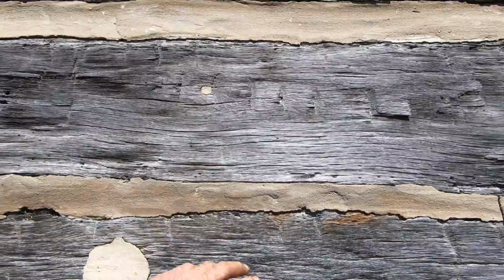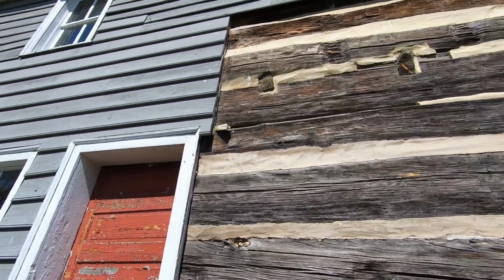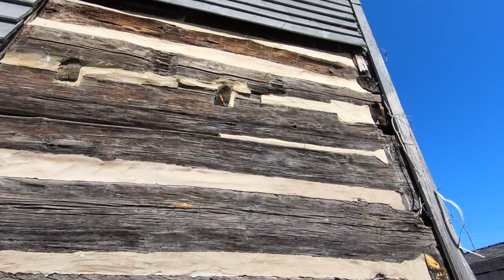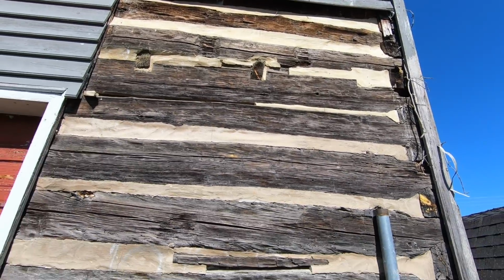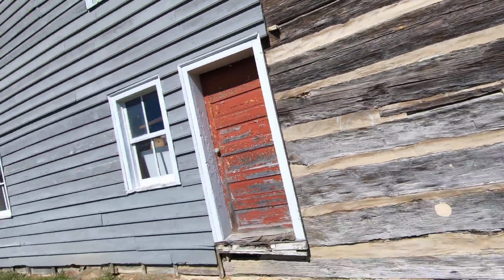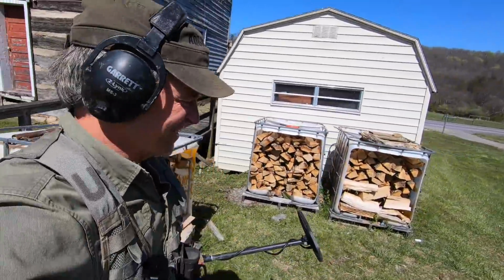We're going to run the metal detector over these beams, see if there's any bullets in there. Could very well be. Unfortunately, most of the house is clad, but there's another little round hole. That could be a bullet hole. I don't know. Mini balls. We'll be tearing the beams out before it's over. All right, we're going to get to digging.